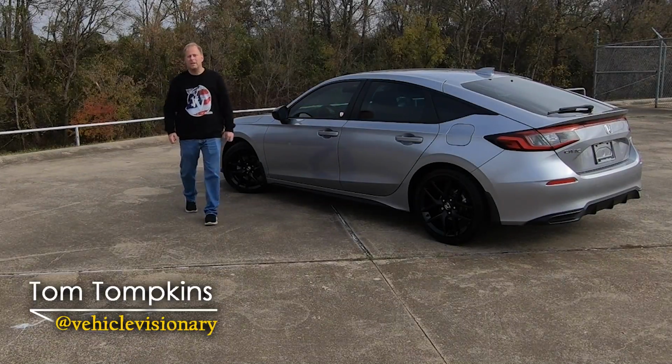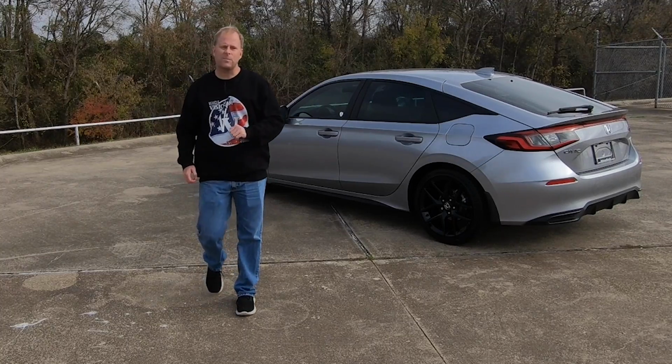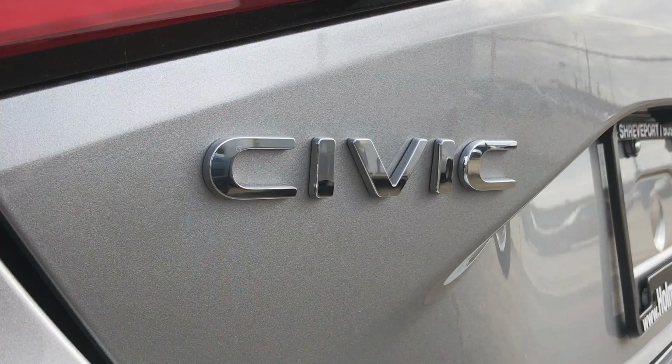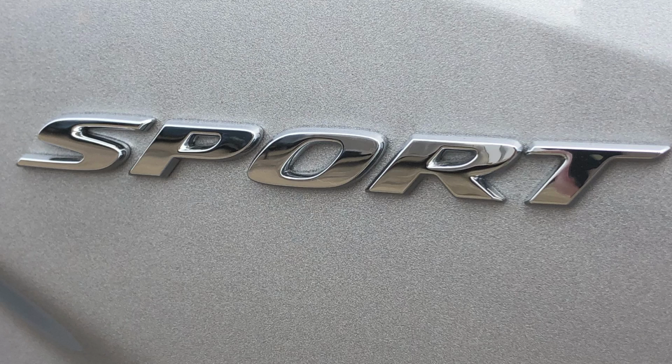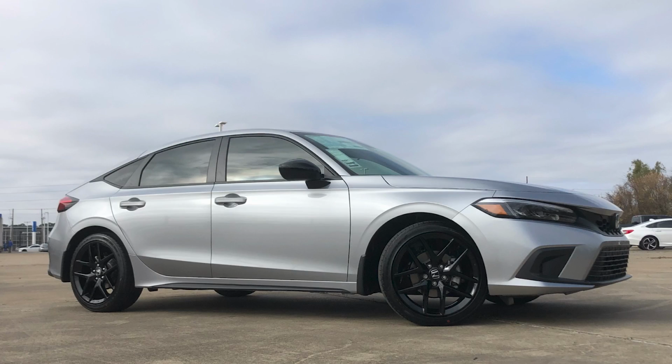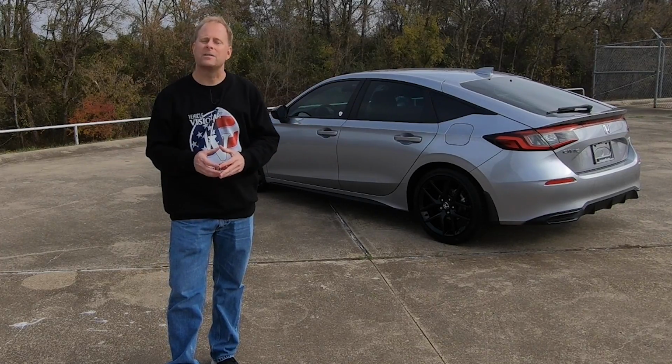Today I'm at Holmes Honda here in Shreveport, Louisiana, and this is the 2022 Honda Civic Sport Hatchback, fully redesigned for 2022. And there are a lot of great changes, including how the vehicle handles, an upgraded chassis and suspension setup that makes a huge difference as to how this car handles out on the road. We'll do a test drive later on, obviously, to show that.